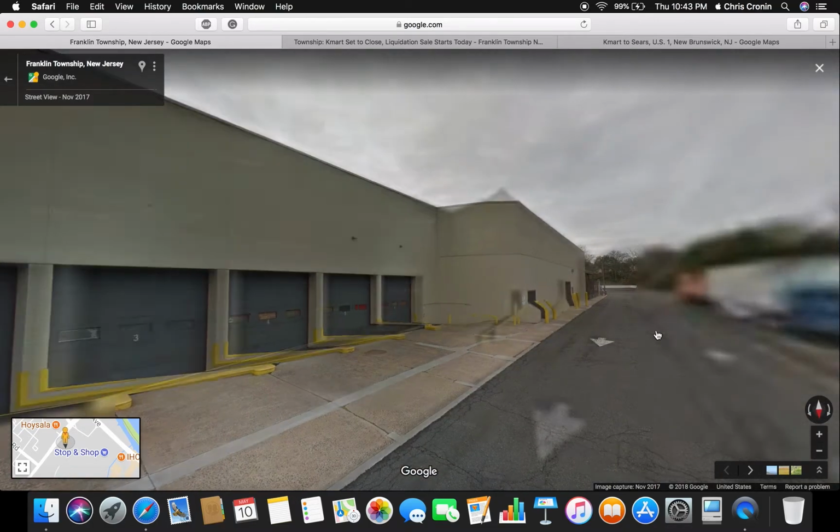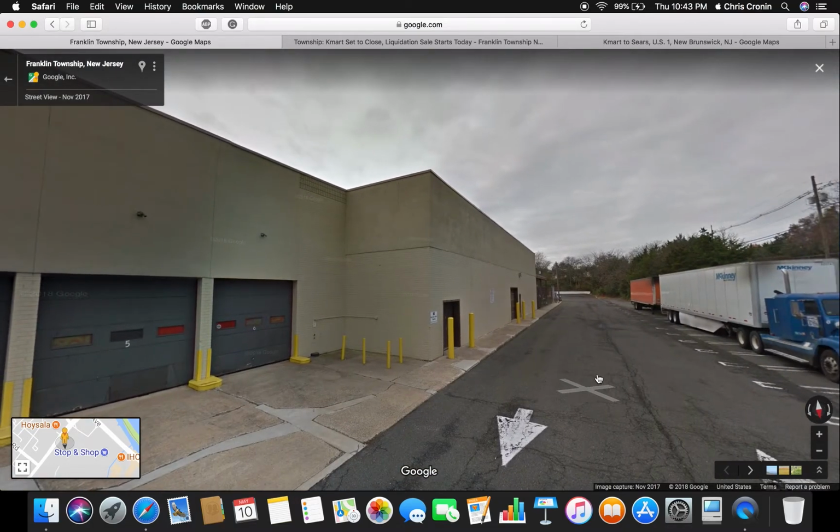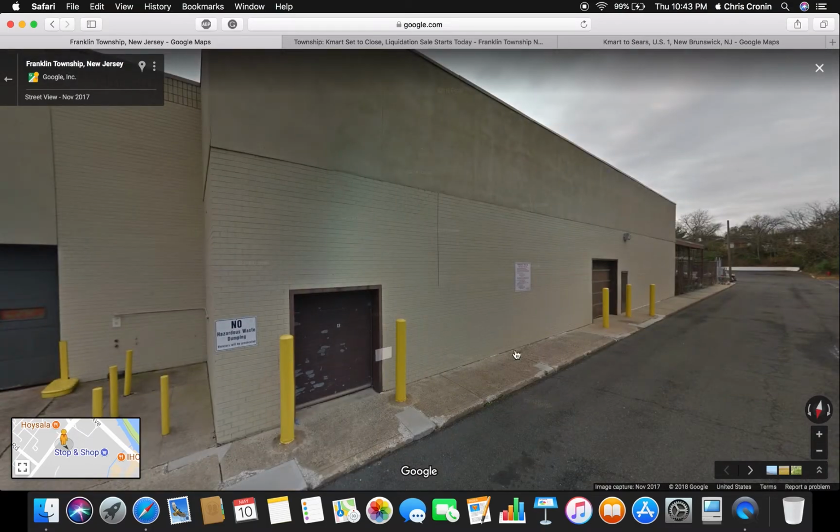So getting to the rest of this store, you can see some trucks. I don't care about that. It looks to be some entrances and stuff, some garages and stuff.